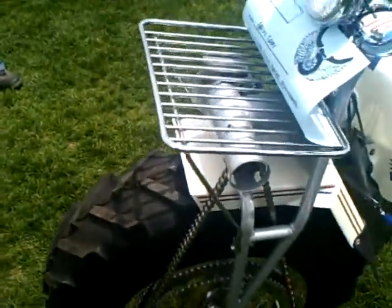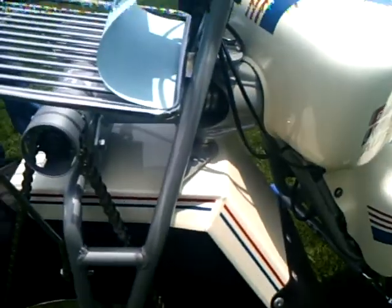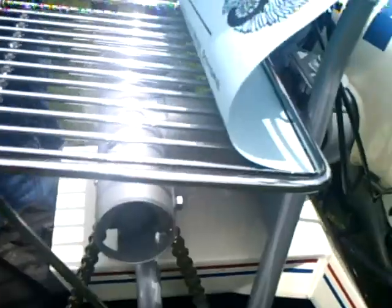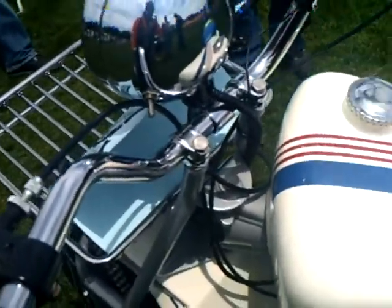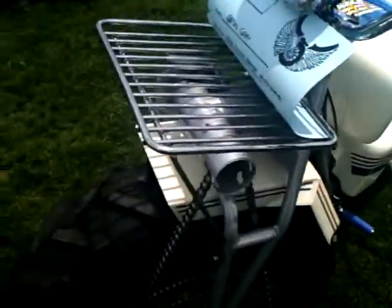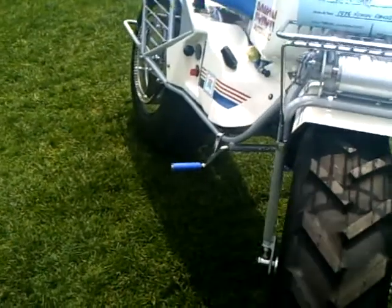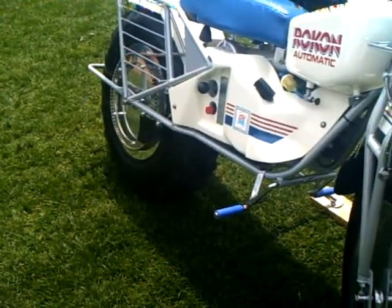For anybody that doesn't know anything about these, they are actually two-wheel drive bikes. The shaft goes right up through the front. You join up here on the neck. Now what's the engine on these? Chrysler power bit. Two stroke, correct? Yep, 134cc Chrysler power bit.